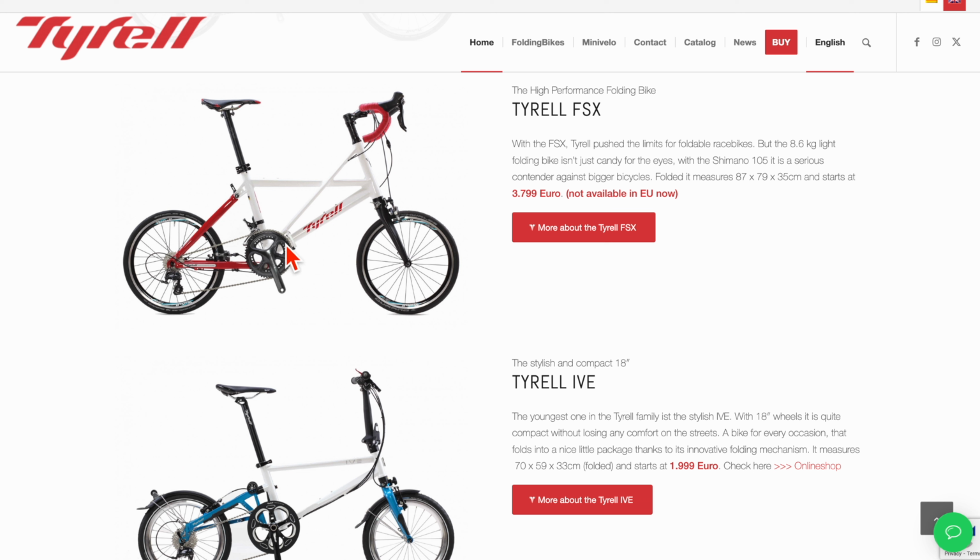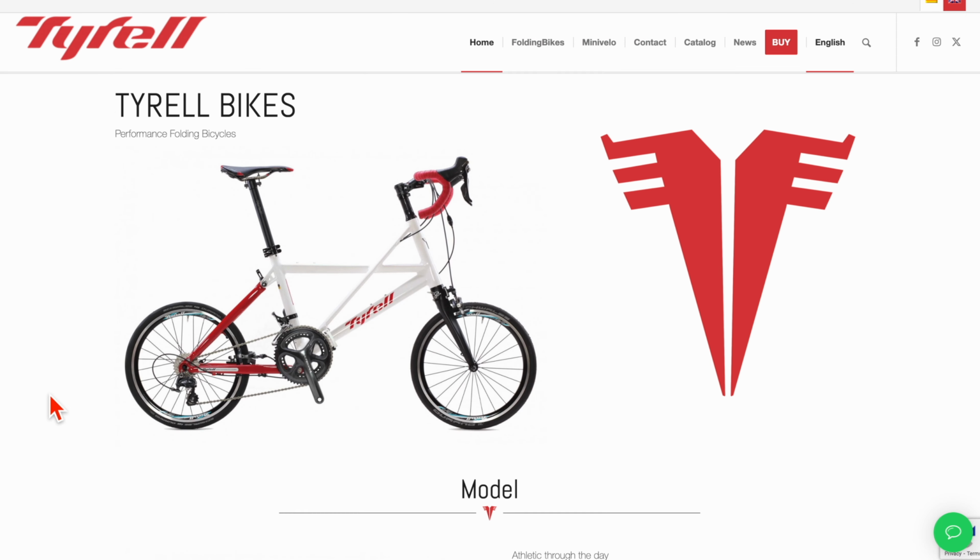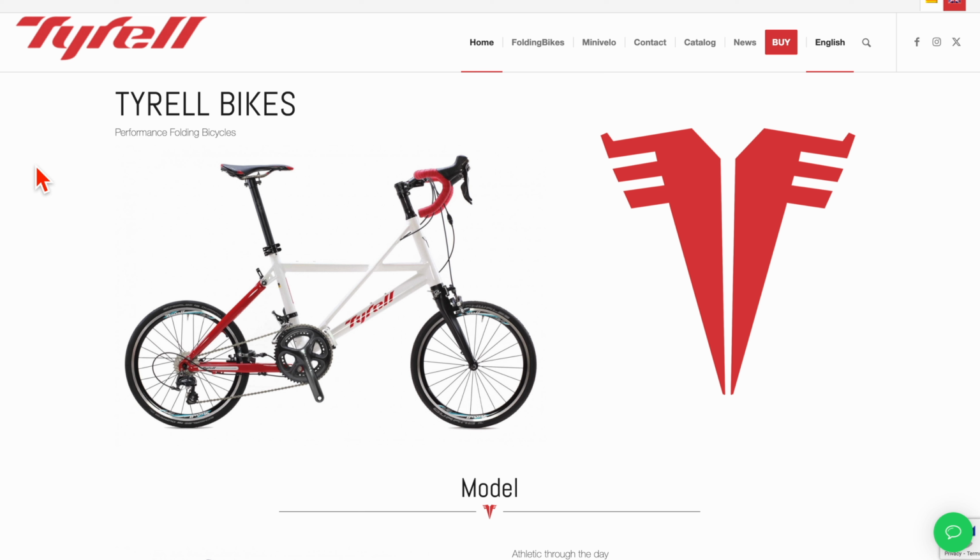And you get a lot of gearing. It has a front gear and a rear gear for something so light. I mean, these bikes are really a good deal. So this is what I would call the ultralight category.